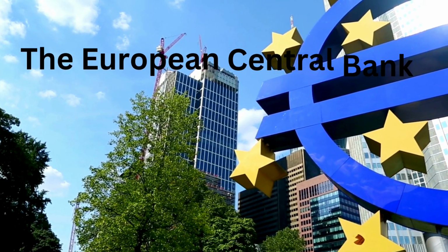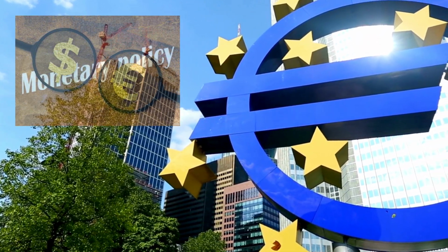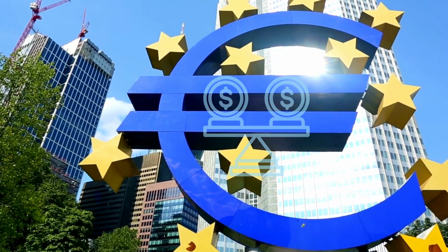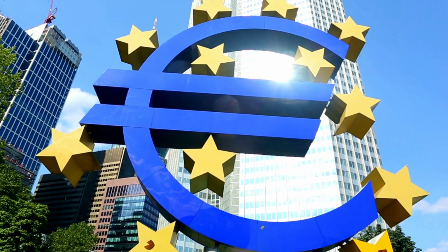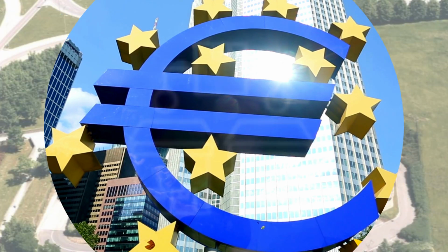The European Central Bank, headquartered in Frankfurt, is responsible for monetary policy in the Eurozone. It aims to maintain price stability and supports EU economic policies, alongside the national central banks of EU member states. It forms the European system of central banks.